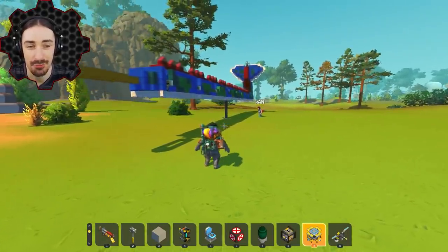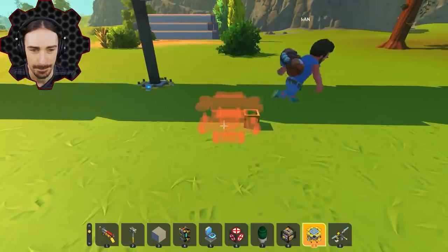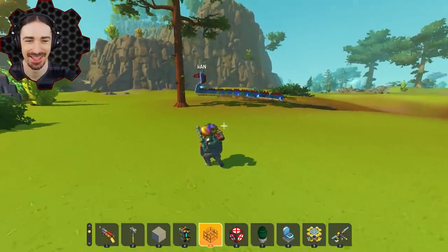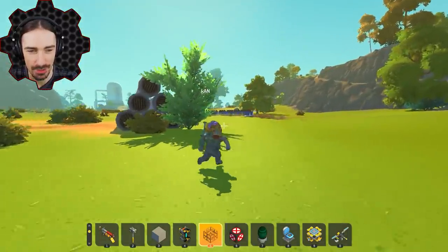I have an idea. I have no idea what this is. It's completely unnamed. What's your idea? Grab these blocks, and we're gonna cover. Oh yeah, we only need to put a couple down, I think. There we go. My goodness. Snake is so fast. All right, so Khan, I don't know what you're gonna call this one.